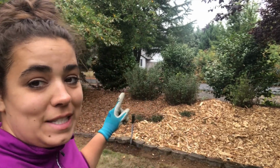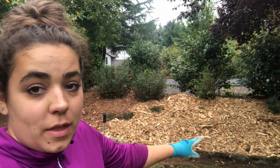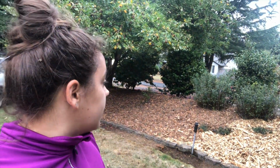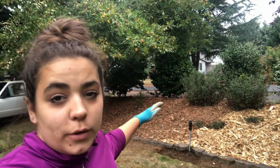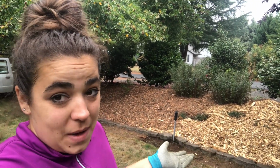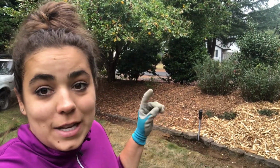There are 2 distinct colors here when it comes to the wood chips. We wanted to make sure that the front of the house had the same color, and these are the nicer quality. And then the second-ish quality are over here, and they look more like dirt. If this bothers you, this is probably not the way to go for your wood chips if you have a yard my size. If you have a smaller yard, you could get away with it because it would all be the same color. This does not bother me because it was free. Free is my favorite price.